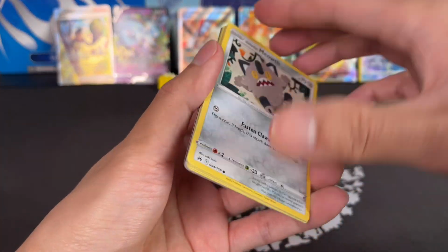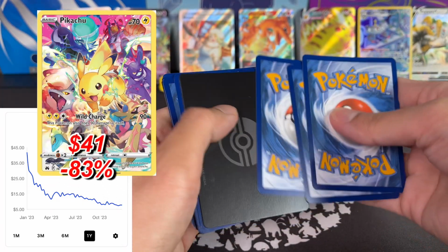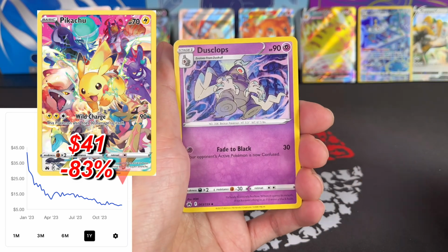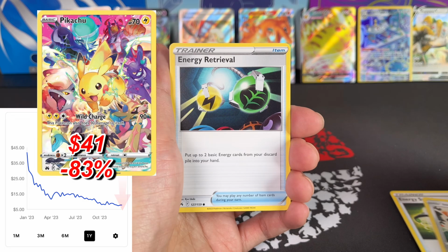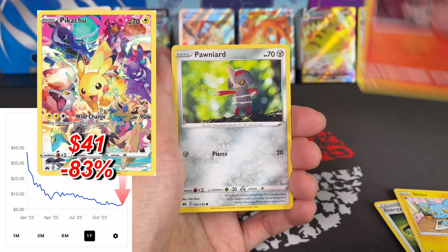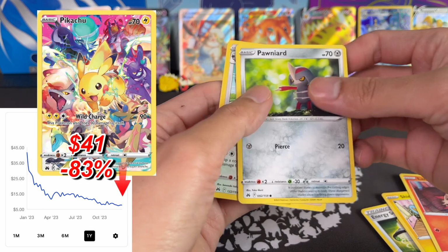At number 1 for the best artwork is going to be the Secret Rare Pikachu. Release date for this card was $41, but immediately just plummeted, now sitting at $7, which is down 83%. I think that's the largest drop out of all the cards of Crown Zenith. It can probably keep on going down. I'm very surprised for a Secret Rare it can go down this low. I guess it might be bulk price one day, but it's a beautiful looking card and it's affordable.